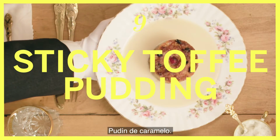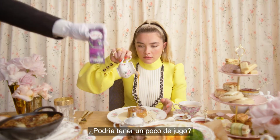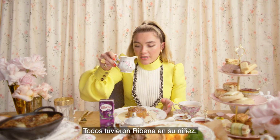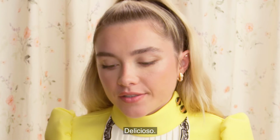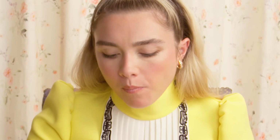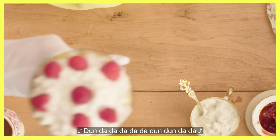Sticky toffee pudding. Do you have any juice? Can I have some juice? Thank you. Ribena! Every person's childhood is full of Ribena. Delicious. Thank you for my juice. Oh, this has potential to be really messy. Go. Yeah, that's tasty.